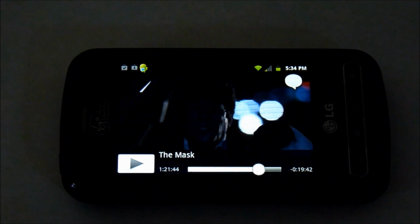Okay, the video is choppy and the audio is off from the video. Next we have the LG Optimus V.